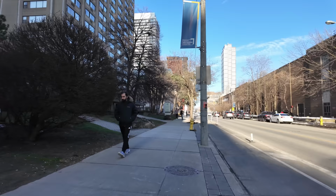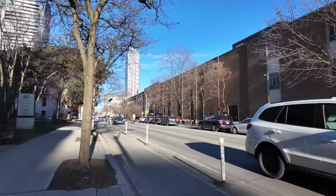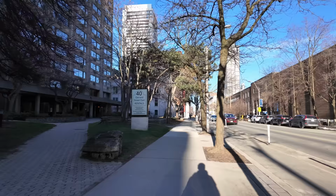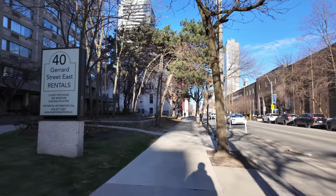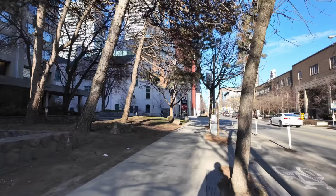On the right is TMU, the school formerly known as Ryerson. We are in a part of town known as the Garden District, which is bound by Yonge Street to the west, I think Carlton Street to the north, Sherbourne to the east, and Queen Street to the south.